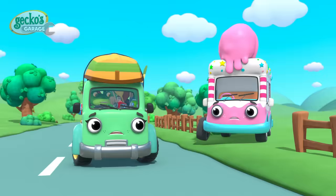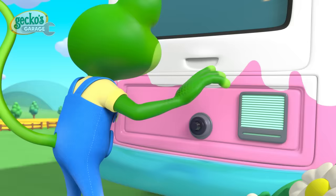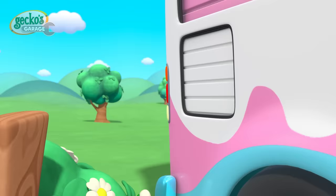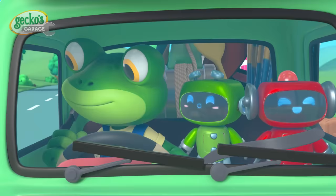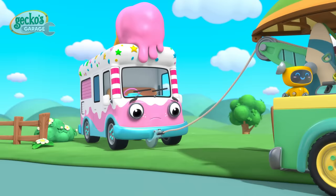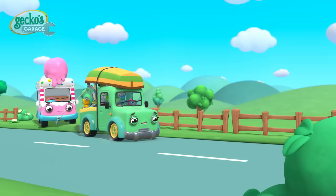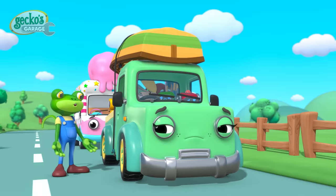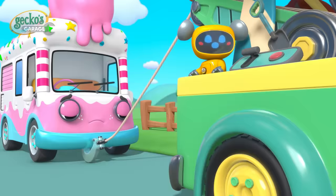Oh no! Vicky's broken down. Let's take a look. I see the problem. Let's tow you to the beach and I'll fix you there. Are you all right, Tilly? If you need to take a break, that's okay. Spinning screwdrivers! Now we're stuck. We'll get you home, Tilly, but first we have to help Vicky.